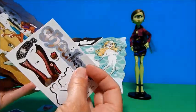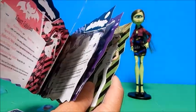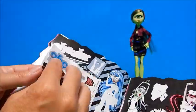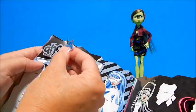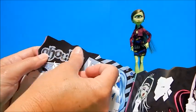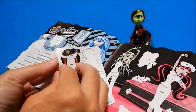Okay, this says Ghoulia. Let's find her real quick and get her name on there. We do, maybe. Ghoulia. Fabulous. Look how pretty that is. I mean, when it's all done, it will actually be something really, really pretty. These are her boots. Is that the right one? Yeah, 1086. All right, let's do the boots, and then I will stop for now.